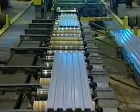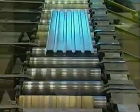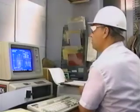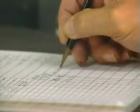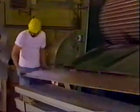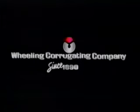There you have it, an overview of Whg Corrugating Company. The basic framework for success developed by Alexander Glass in 1890 moved Whg Corrugating from the 19th century to the 20th century. With that framework still in place today, Whg Corrugating has the tenacity, the talent, and the technology to meet the challenges of the 21st century. We hope you enjoyed learning more about Whg Corrugating.